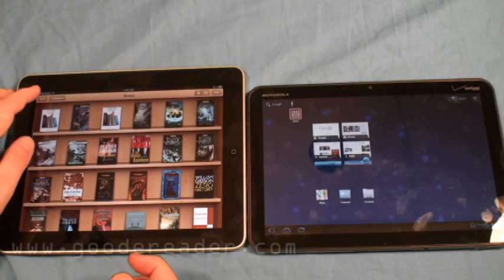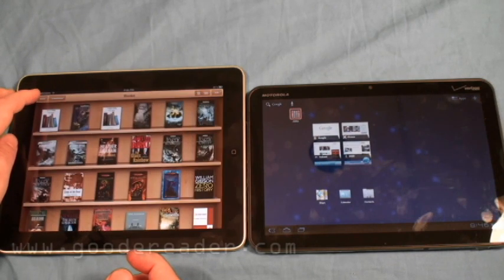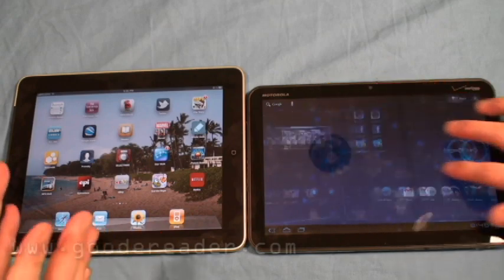So I would say it's a tie as far as the reading experience, although there is a different experience as far as shopping and buying books with those types of applications. Definitely. But that's not what we were testing.